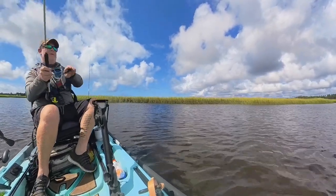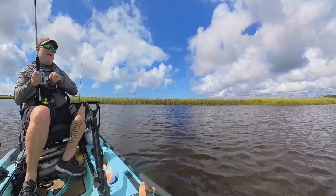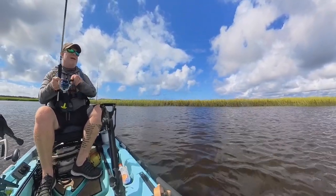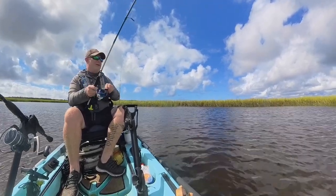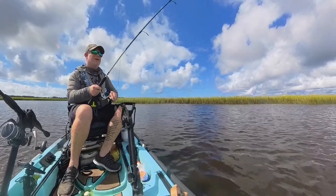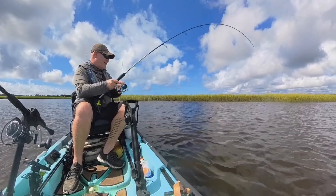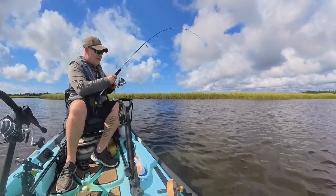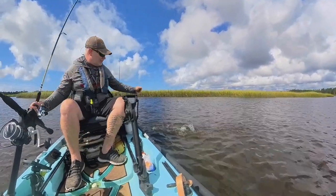All right, we got another one. Let's see what we're working with this time. It'd be sweet if it'd be another trout, but I don't know. It doesn't have much head shakes on it. It's staying down, so I'm gonna assume a flounder. Let's see what we're working with. He's right here. What do we got? Show yourself, dude. What was that? Yep, a flatty. Of course.